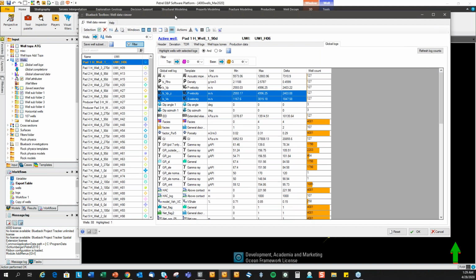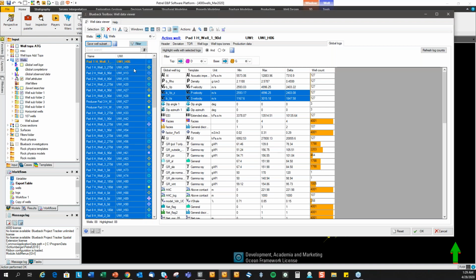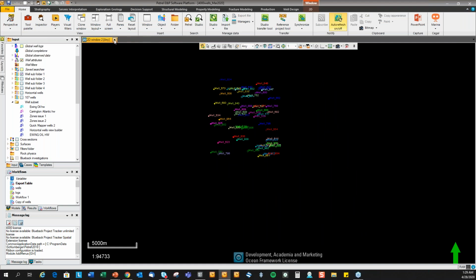We have the ability to save well subsets, so let me go in, highlight all these wells, and save this as a well subset. I will call that Ewing Oil horizontal wells, like this. And this well subset is saved out here in a subfolder under the wells folder. You see I've got quite a few, and let's just have a look. So we can do some simple things with this. This is a relatively simple feature that we've added.